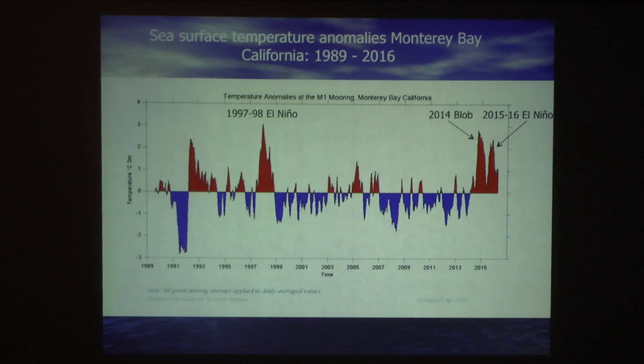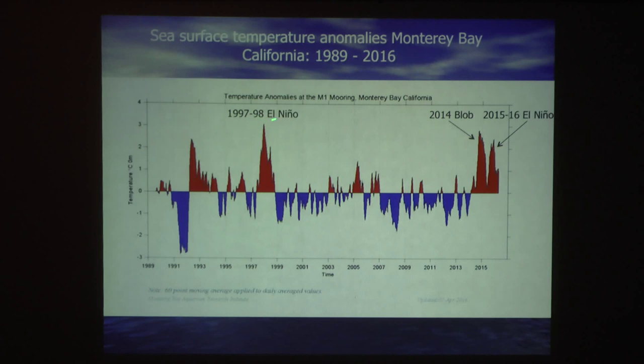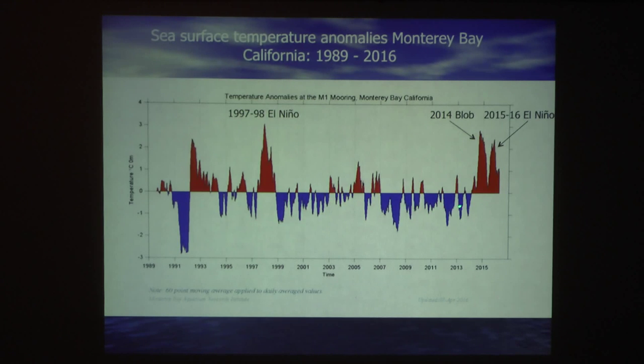And I've highlighted the 97-98 El Nino. What we've done here is we've taken the average out, and climatologists work in anomalies. How different is it from the mean? And so this means that on average here, the temperature was 3 degrees warmer than the average. And during this period here, from 97 to the present, it was actually on average cooler. And we'll get into that in a little bit.